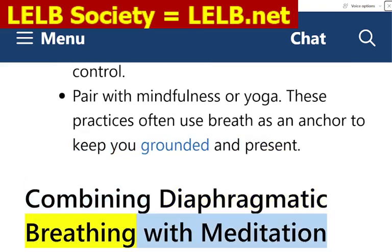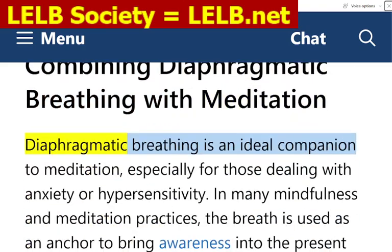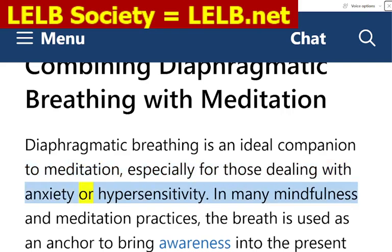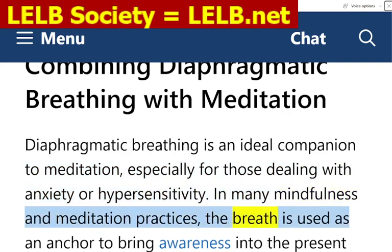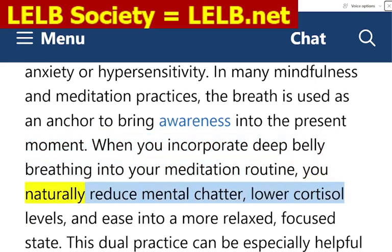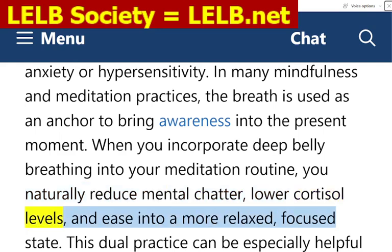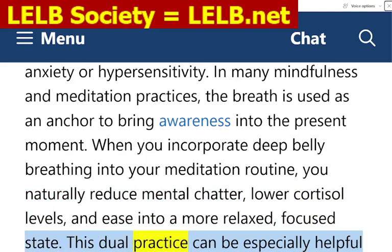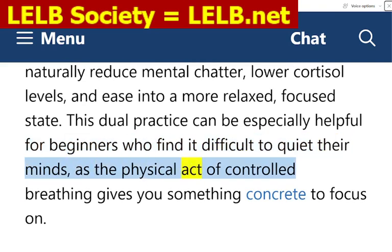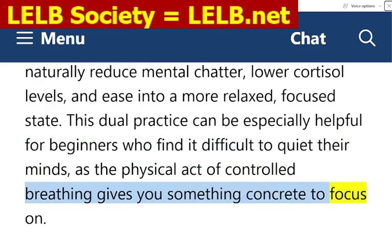Combining diaphragmatic breathing with meditation. Diaphragmatic breathing is an ideal companion to meditation, especially for those dealing with anxiety or hypersensitivity. In many mindfulness and meditation practices, the breath is used as an anchor to bring awareness into the present moment. When you incorporate deep belly breathing into your meditation routine, you naturally reduce mental chatter, lower cortisol levels, and ease into a more relaxed, focused state. This dual practice can be especially helpful for beginners who find it difficult to quiet their minds, as the physical act of controlled breathing gives you something concrete to focus on.